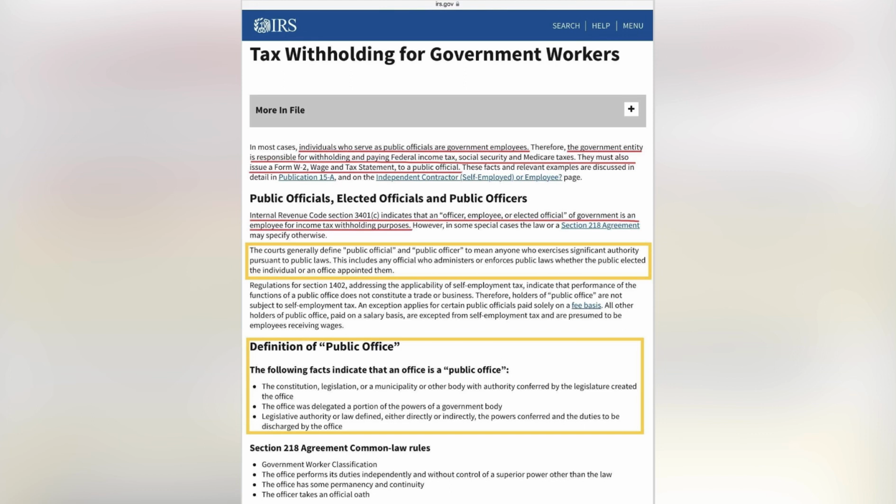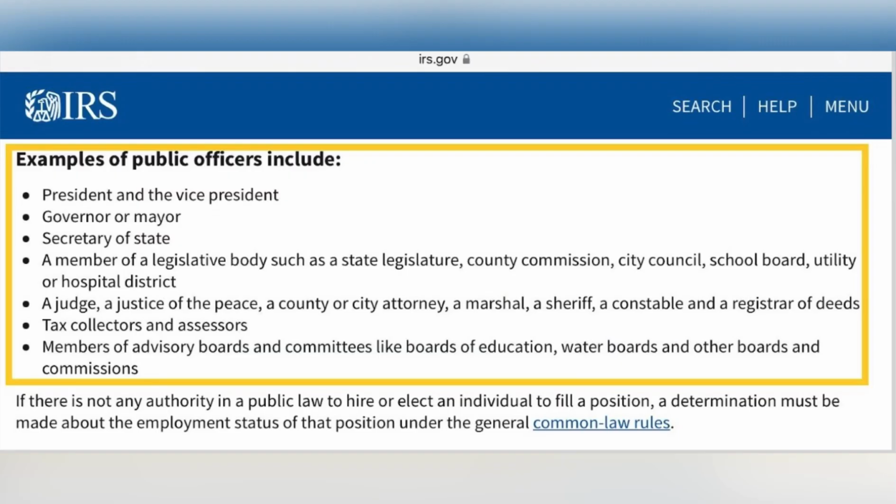And a little bit further down, they even provide you a definition of what a public office is. You can pause the video and read that on your own time. Moving forward from there, they even provide you an example of what public officers are. And it says that it includes the president and the vice president, governor or mayor, secretary of state, a member of a legislative body such as a state legislature, county commission, city council, school board, utility or hospital district, a judge, and so on and so forth. The list continues with other types of employments that are listed as public officers.